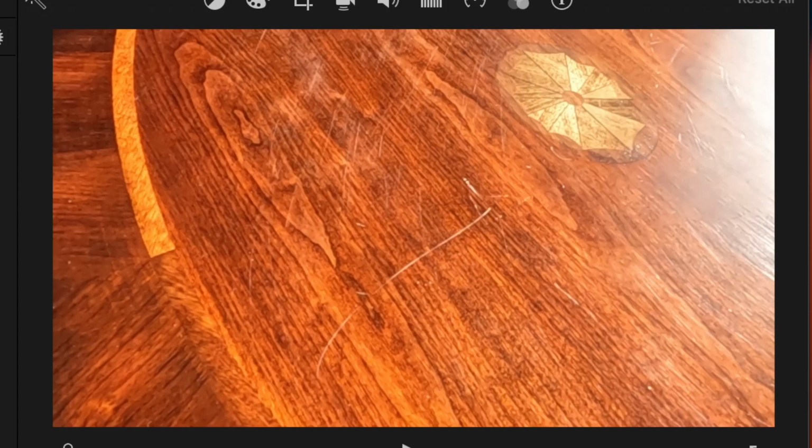I'm starting out with an up-close image of the little coffee table that I was called about. Now, here is my dining room table. And the reason why I am going to show you this first is because I practiced on this before I tried to fix the coffee table.